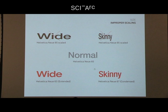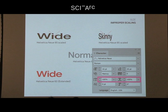So in the case of Helvetica, it has an extended font and a condensed font. The problem here is that when you extend something, the vertical strokes get thicker than the horizontal. So for this E, right, this stroke kind of gets out of proportion with the horizontal stroke. And vice versa for the scaling. Sometimes, though, that happens by accident. So in your type palette, make sure that those two values there are at 100%.